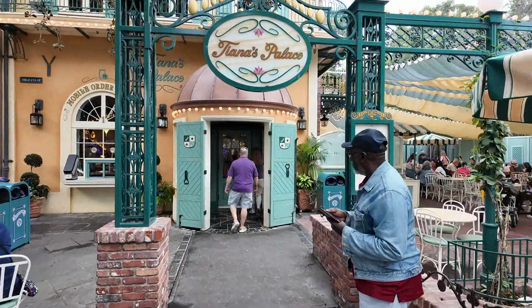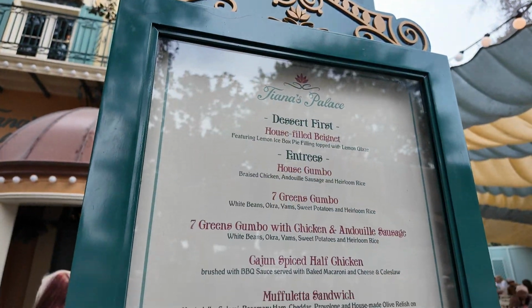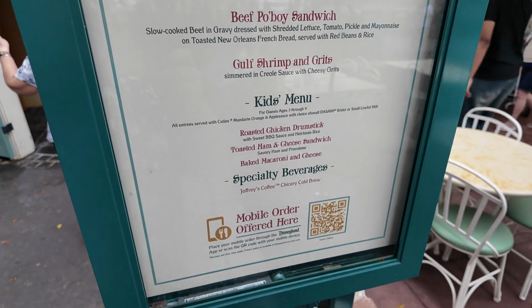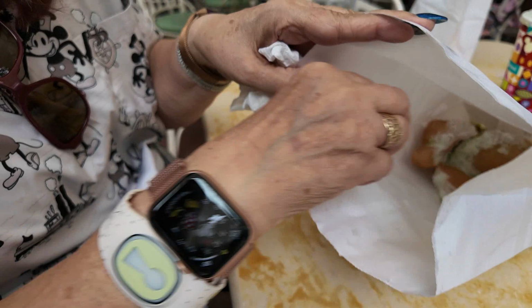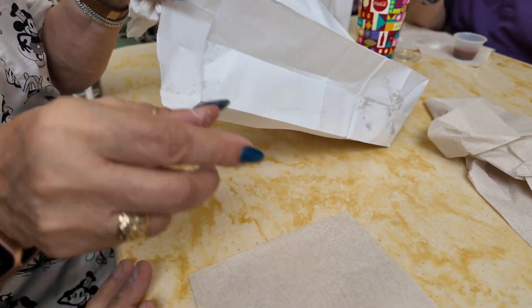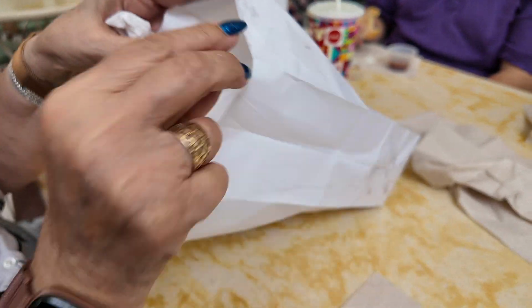To Tiana's Palace here for quick serve and get some beignets. I got the beignets and I got the fall ones, which are the apple ones. Ooh, they're hot. Oh, yeah. You should shake that bag around a little bit before you take them out. Is that what you're supposed to do? Yeah. It spreads the flour.